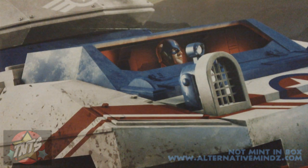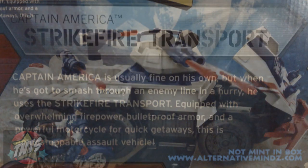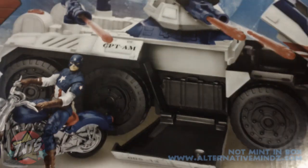Of course, on the side of the package, you get more Captain America art, and we flip the package over, you get to see the toy inside, and a brief description, just like every other toy in the line. Alright guys, let's rip this package open.